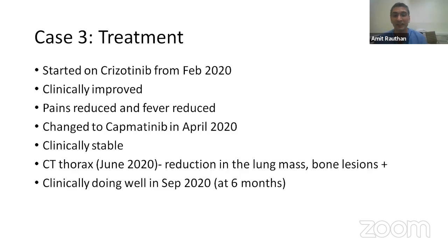compassionate-based program. We started this patient on capmatinib. CT has shown there's a reduction in the lung mass, bone lesions are consolidating, his symptoms of pain have come down, he's mobilizing better, his fever spikes are better. He's completed 6 months of capmatinib and he's continuing to do well.